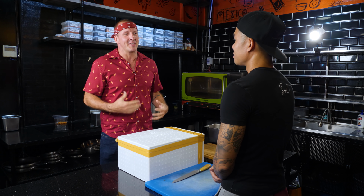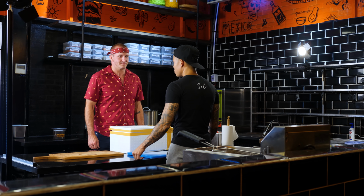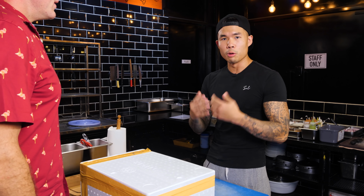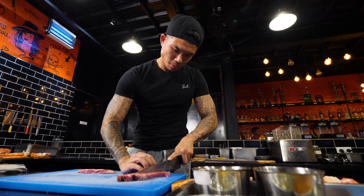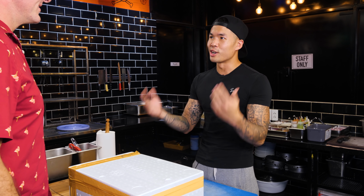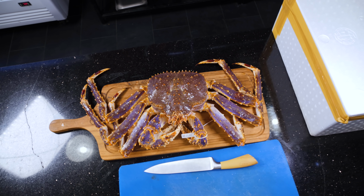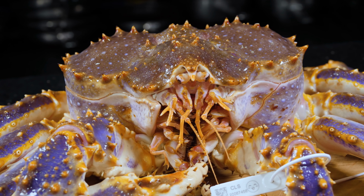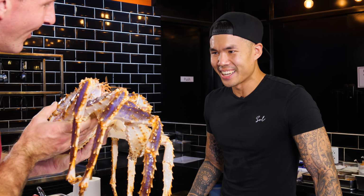What are the unique ingredients you're using in this burrito today? Well, for our burrito today, I'm trying to do something like a surf and turf inspired burrito. For the turf part, we're gonna go with Wagyu strip loin. Now we've got a beautiful, nice fat piece of beef that will add a lot of flavor. And for the surf part, we've got king crab. Oh! We kind of accidentally suffocated him, but yeah, pretty fresh king crab.